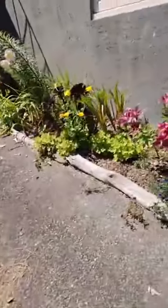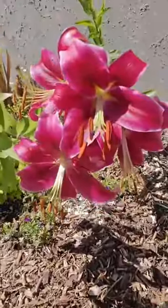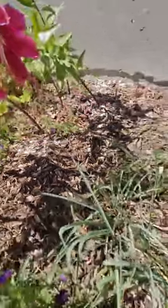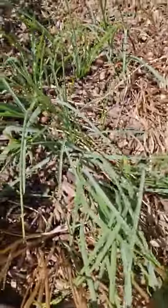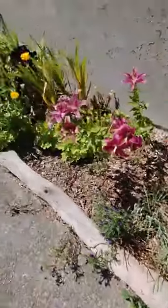So just before we go inside, more lilies. This is fabulous. I really like this one. It's so bright and it smells really good. And I'm terribly mystified. I just don't know what these bulbs are. I think they're muscari, but if they're muscari, I'm really surprised because it's the middle of summer, and they're like a winter spring bulb. So I'm very confused, but we'll find out.